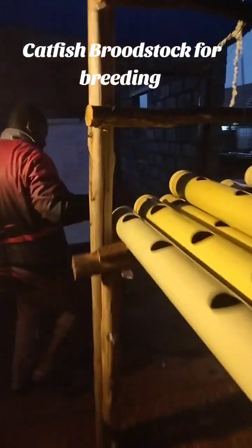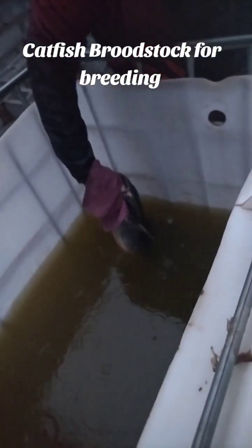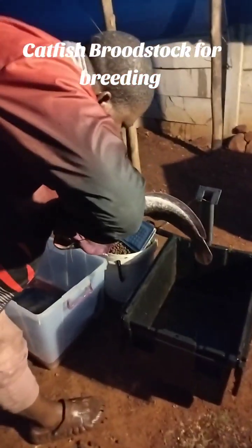So they're coming from the dam. As you know, in Johannesburg, it's been a rainy day, guys. We've been in the rain the whole day. And then there we go in our tanks. It's your home. That's a new home. Then from there, after a few days, we'll transfer them into the pond.